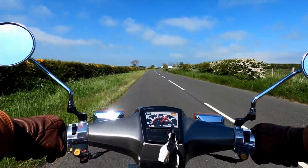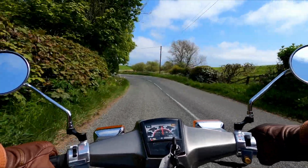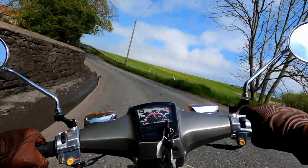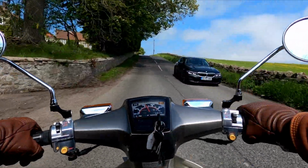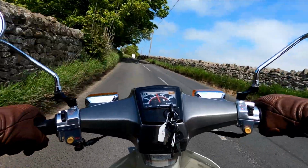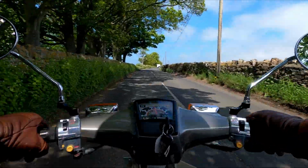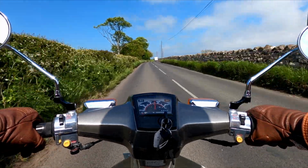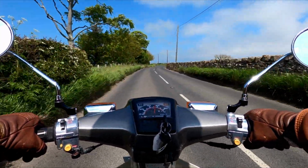Very high tech indeed. But there was a small fault when I got this bike and it didn't work. Well, I had that fixed and repaired, and it still kind of doesn't work. You drive around 20 miles and it goes from full to empty, so it was a bit of a nerve-wracking journey not knowing how much fuel I actually had.